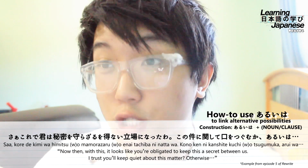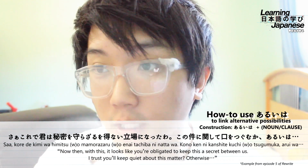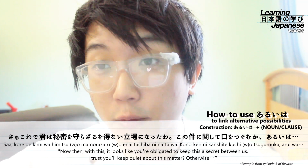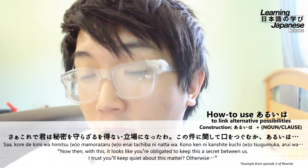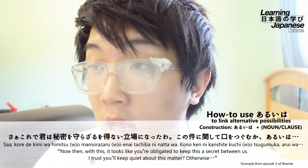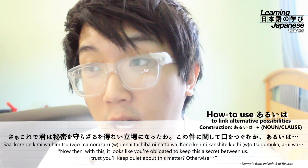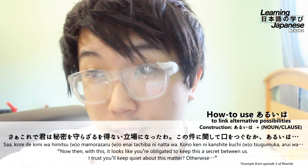And so in relation to our grammar pattern here, あるいは, that's going to be the first possibility or alternative. So that's going to be the choice in which you do keep quiet. And then we have this grammar pattern right after the sentence being used in a kind of open-ended way, where it's just simply the phrasing of the grammar pattern, あるいは, and then it's a ... and the sentence doesn't finish. But the implication here is, of course, that alternatively or otherwise, you don't keep your mouth shut and something bad happens to you.